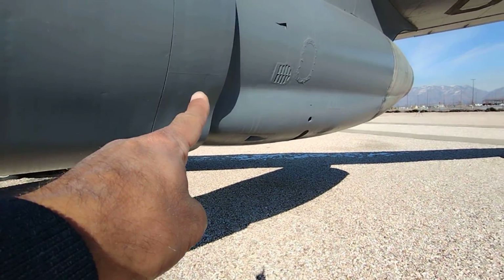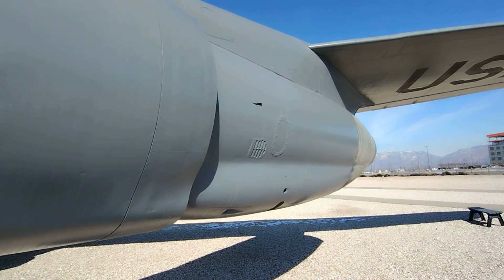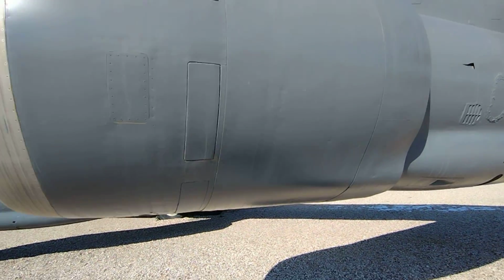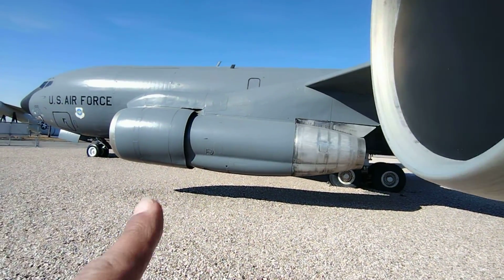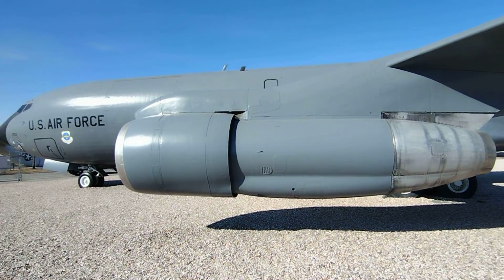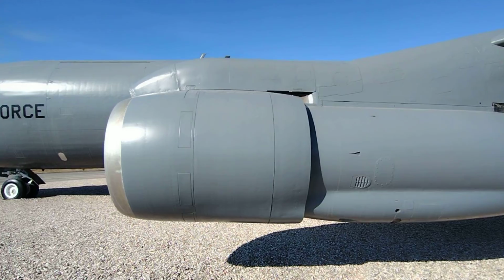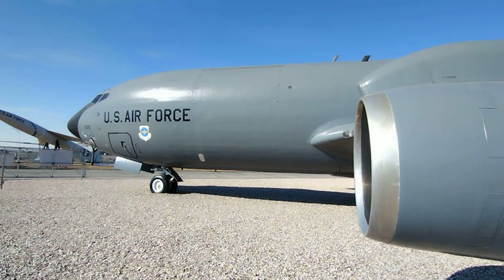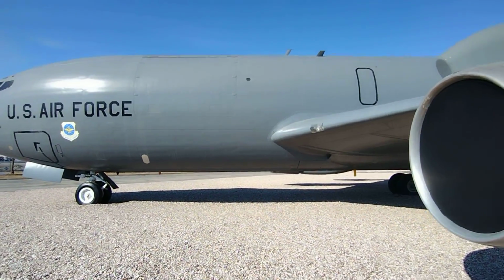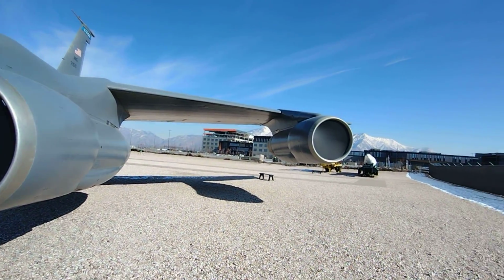This is not a dent. I don't think this is a dent. If you look at the contour, it is not a dent. It's the other side. It's just changing the contour to avoid drag, air drag. This is a beautiful aeroplane.